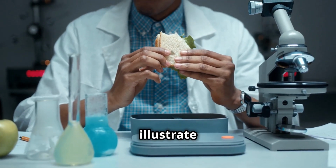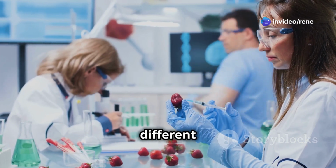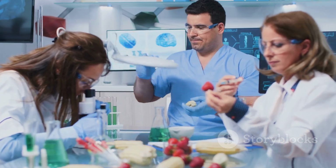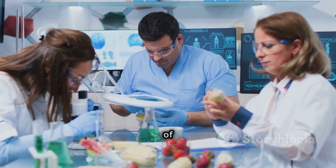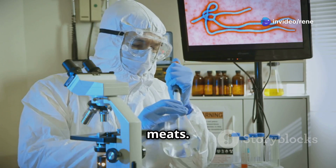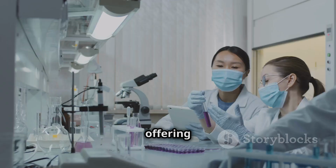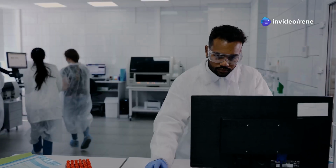Several case studies illustrate the successful application of quantum dots in enhancing food safety detection across different sectors of the food industry. One notable example is a study conducted by researchers at the University of Illinois, who developed a quantum dot-based sensor for detecting Listeria monocytogenes in processed meats. Their biosensor demonstrated detection limits as low as 1 CFU per milliliter within 30 minutes, offering a faster and more sensitive alternative to conventional culture methods.